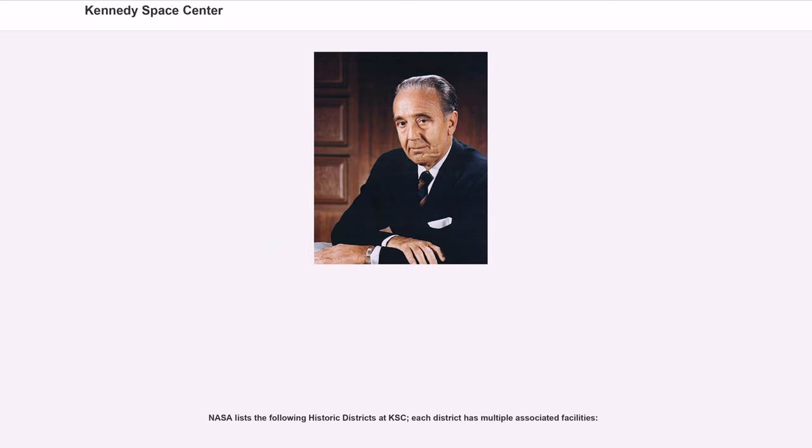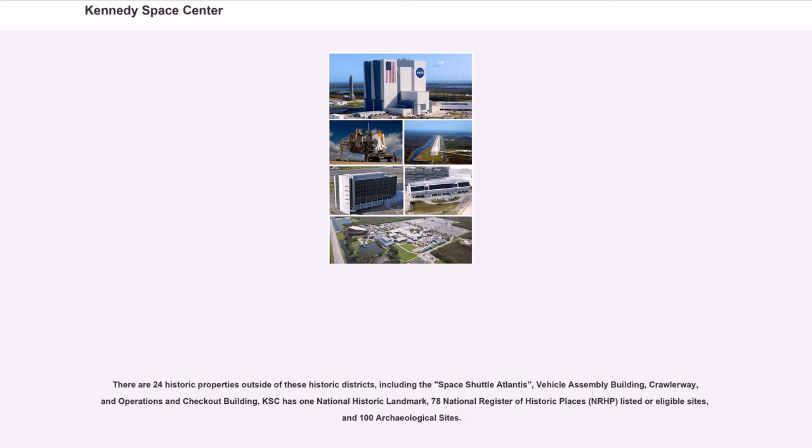Each district has multiple associated facilities. There are 24 historic properties outside of these historic districts, including the Space Shuttle Atlantis, Vehicle Assembly Building, Crawlerway, and Operations and Checkout Building. CCAFS has one National Historic Landmark, 78 National Register of Historic Places, NRHP, listed or eligible sites, and 100 archaeological sites.